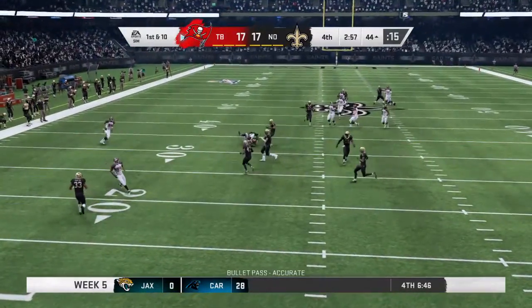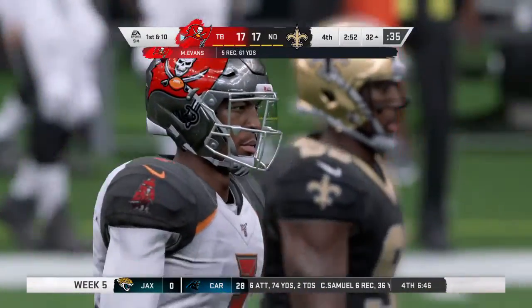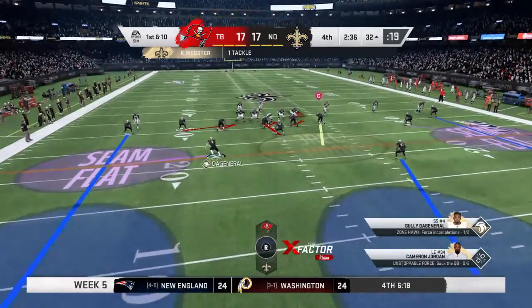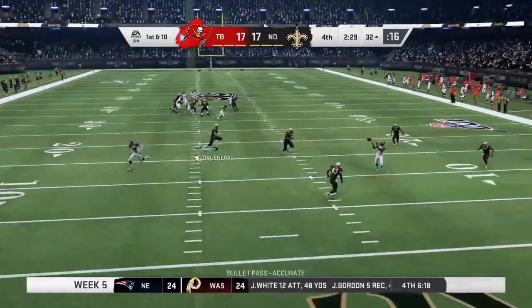Line. Winston throwing, complete to Mike Evans. And he gets this inside the 35-yard line. Winston of the offense with a 1st and 10. And he's 4 for 4 now, throwing the ball to start the drive.